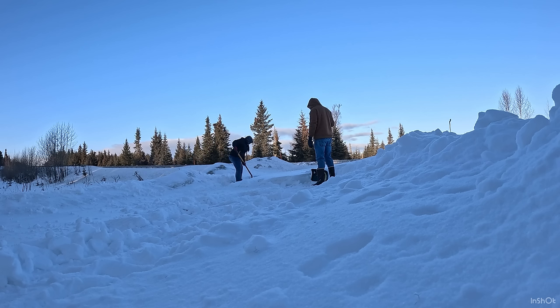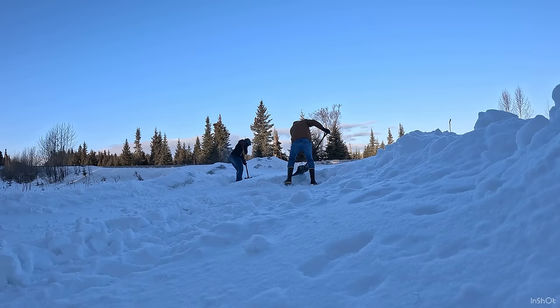Why we didn't do it. I wasn't thinking about this. I was just thinking about the driveway. This drifting didn't even come into play. Yeah, with all the wind we were having. Yep.